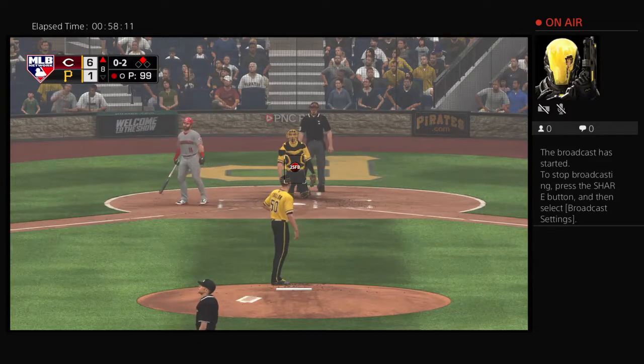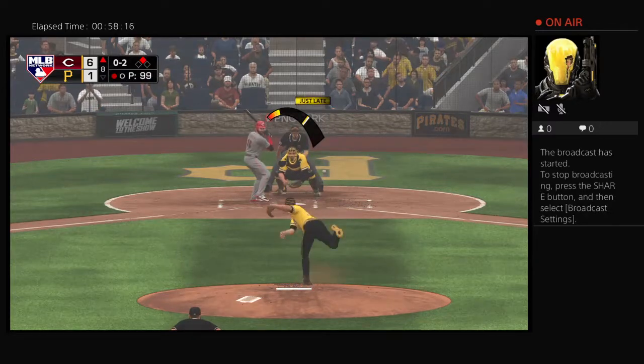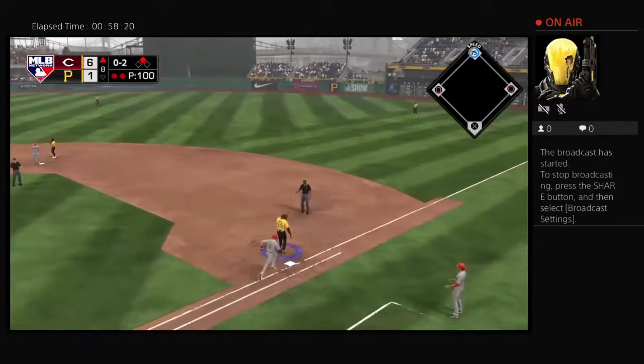Protecting on 0-2, so we'll do it again. Hey, I don't mind you throwing a fastball in this situation, but I think, if we're being honest with ourselves, that one caught a little bit too much of the plate. And there's out number 2.